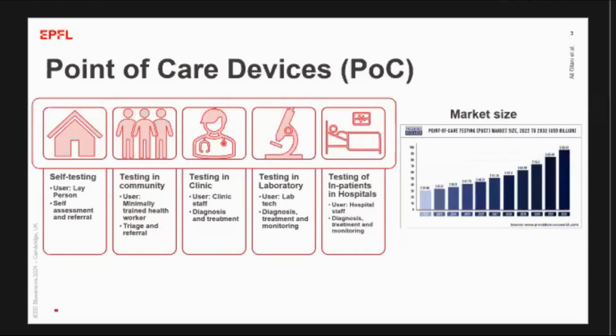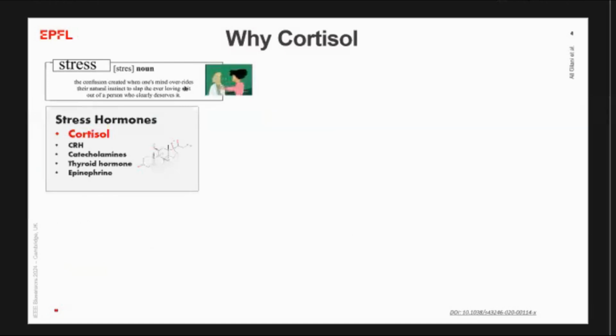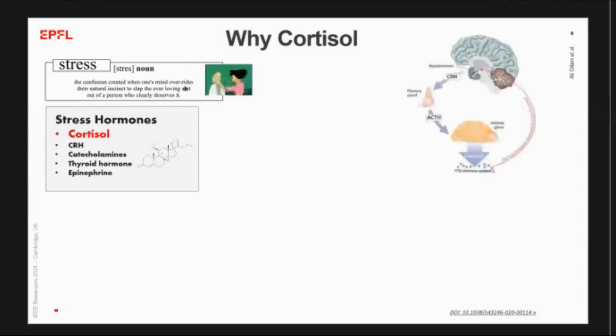But although this is a huge market and an ocean of financial opportunity, the psychological aspects of human beings receive less attention. Talking about the psychological aspect, I'm going to talk about why we chose cortisol. The main reason that we chose cortisol is stress. There are a few stress-related hormones, and the main one is cortisol, which is also known as the stress hormone. When the body is stressed, the hypothalamus of the brain releases CRH hormone that stimulates the pituitary gland to secrete ACTH, and it forces the adrenal gland to release cortisol.